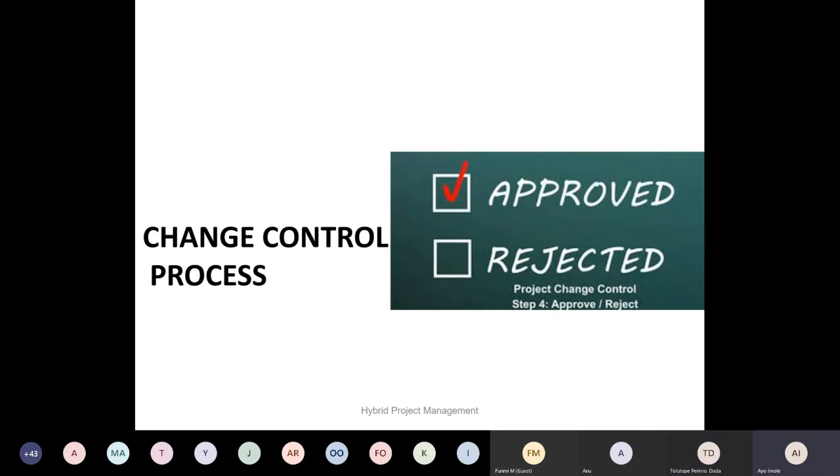Okay, so let's continue. Change control process. What do we mean by change control process? For change control process, guys, they bring in people that they call a change manager. They bring in a change manager on the job who they pay a lot of money to just come and manage change. Because if change is not managed on a project, that can destroy your project totally. So you need to make sure that a change control process is in place on your project. So how do we do this?